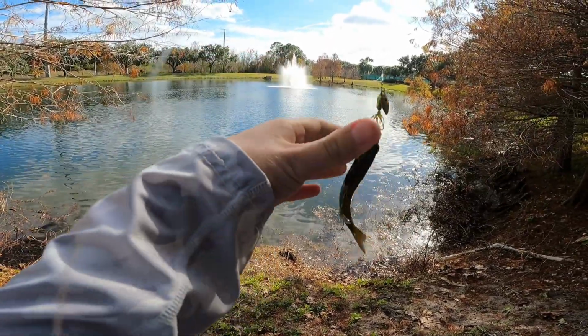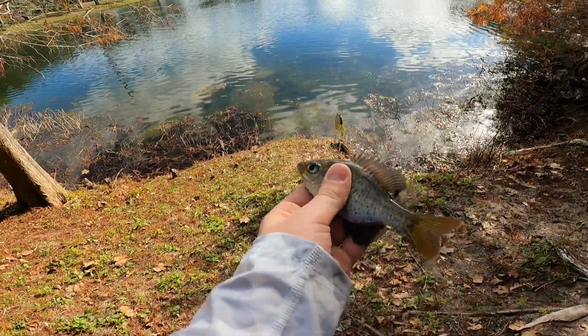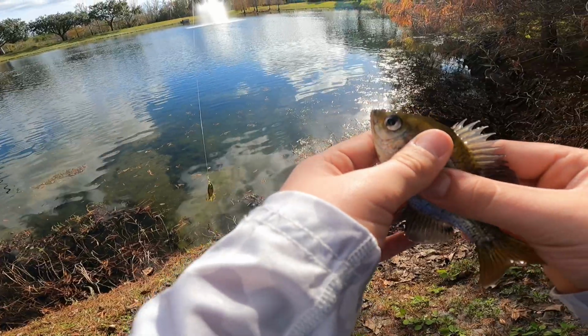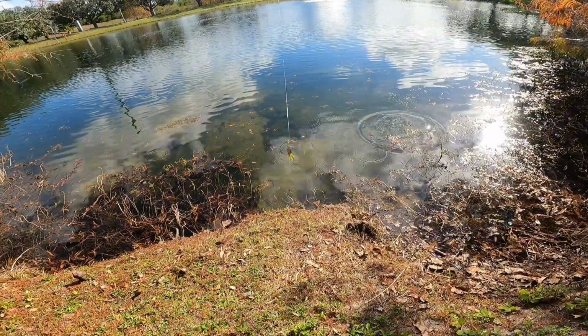Nice little one. Looks like a sunfish. Oh, yeah. Look at that one, yo. Nice catch out here at Orange Lakes Resort. And this bird wants this fish, and I can tell. Watch when I throw it. He's gonna. Yep, see, he sees that.